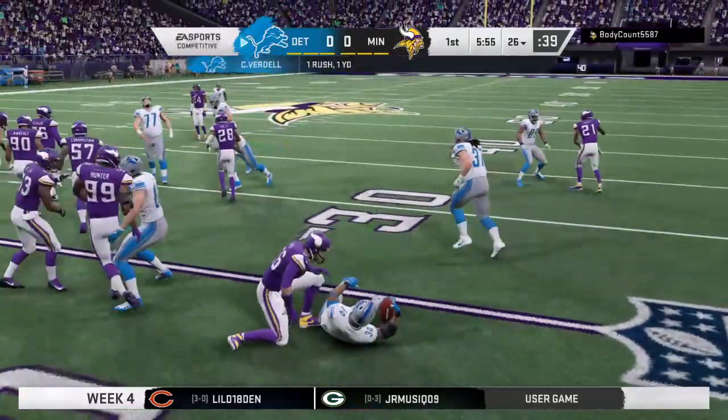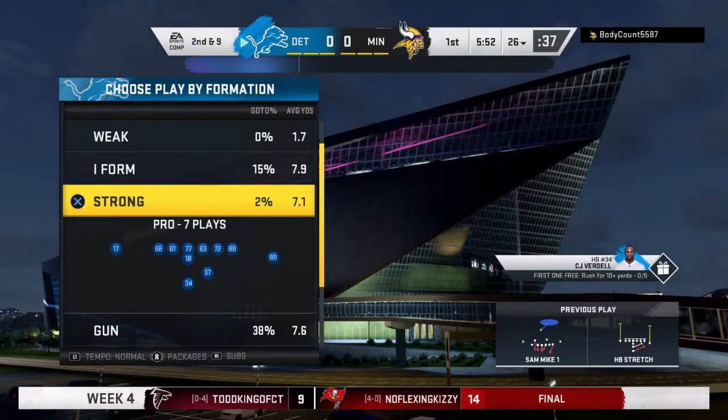Now a handoff looking right, and not much to speak of. Call it a 1-yard gain up to the 26.